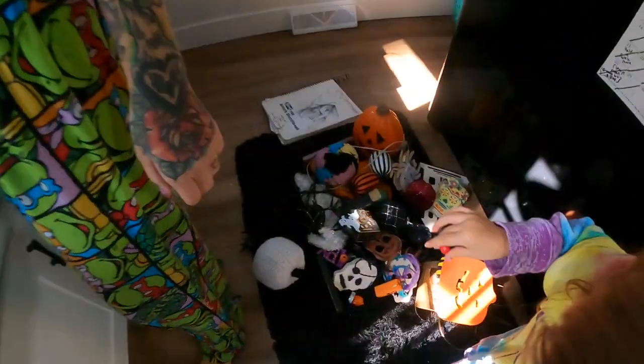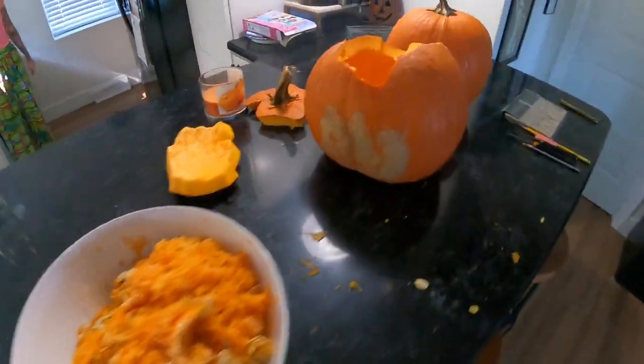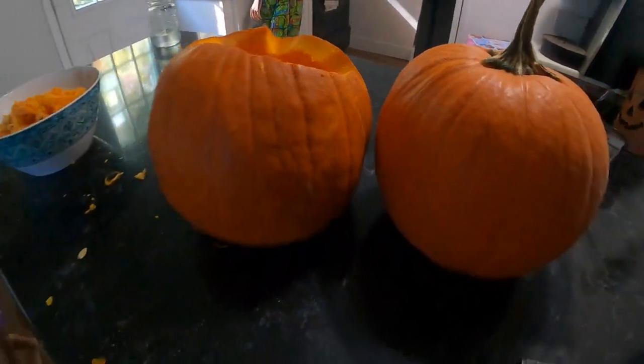It's November 1st. Halloween decorations are gone, and I woke up and gutted these two pumpkins to carve to get ready for next Halloween. Right, Sam?